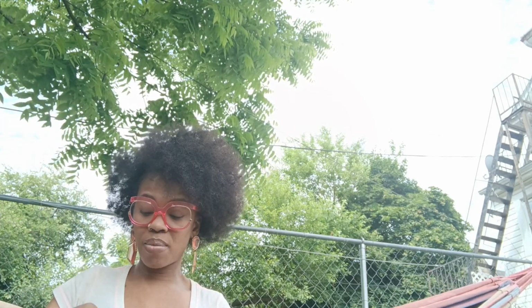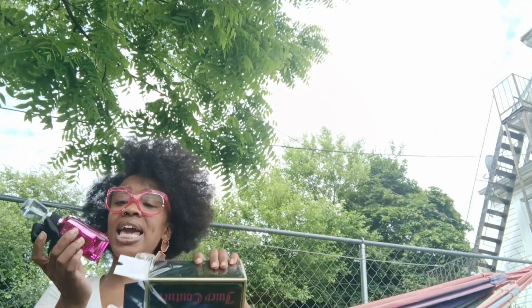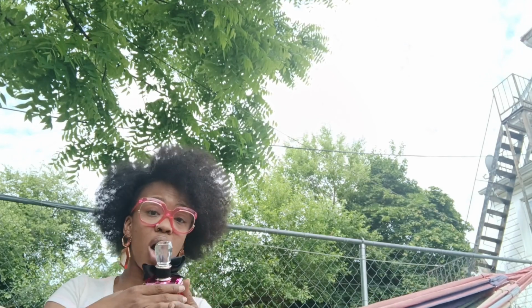Let's see. I am so excited. I didn't look up the notes. Well, I looked them up when I was deciding whether or not I wanted to get it, but I don't remember what they are now. But when I was looking at reviews on YouTube, it seems like it smells good. The bottle is beautiful though. Look at that, with the little bow on it.